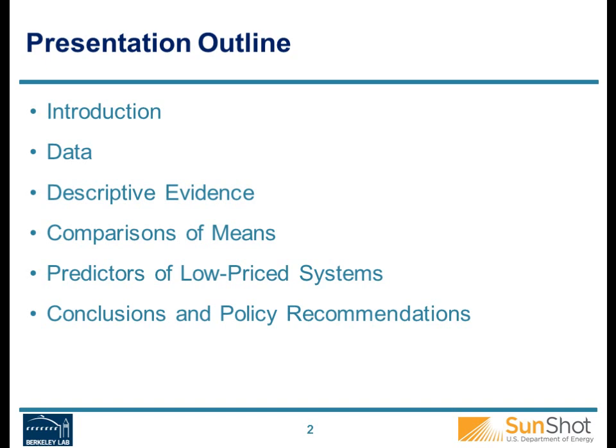And so we'll do a regression analysis of predictors of low price systems, where we're trying to understand how variables affect the likelihood of a system being low priced. And then I'll finish off with some interpretations of those results, some implications for policy as well. So that's what we'll cover in the next 25 minutes or so.